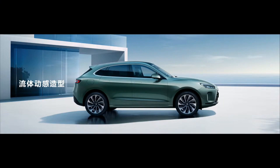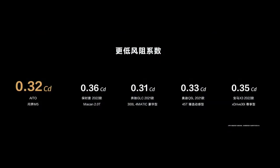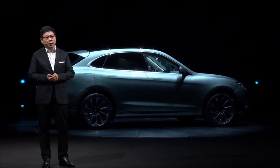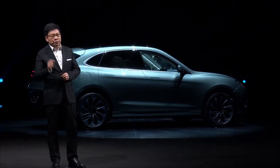We'll continue with the interpreting. This car has a fluid design, and it offers very low wind noise and lower power consumption.